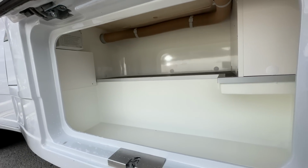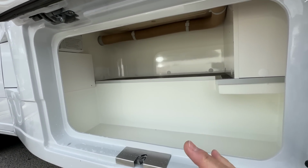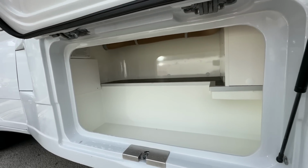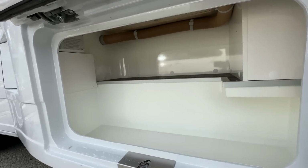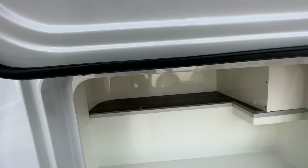Okay. So if you're kind of an RVer that's concerned about safety, you can have groceries delivered here. They close the door and then you can access it from the inside. So that's kind of a cool feature to be able to do that.